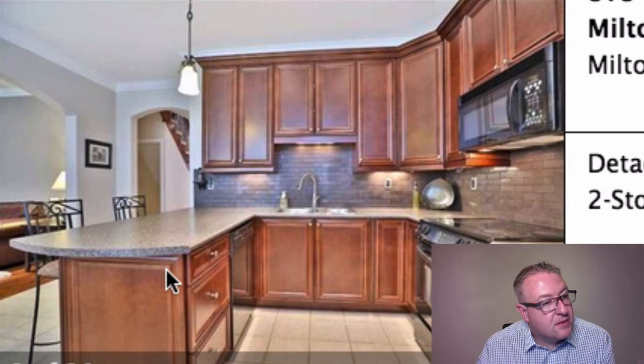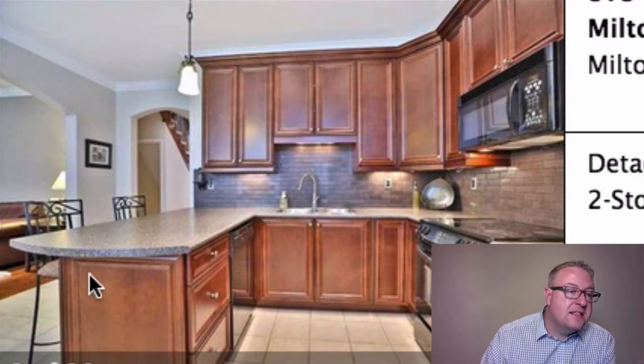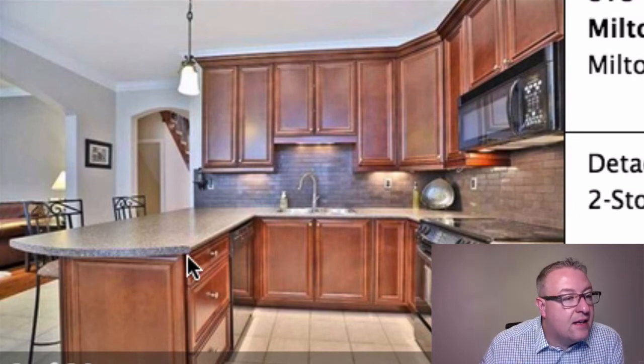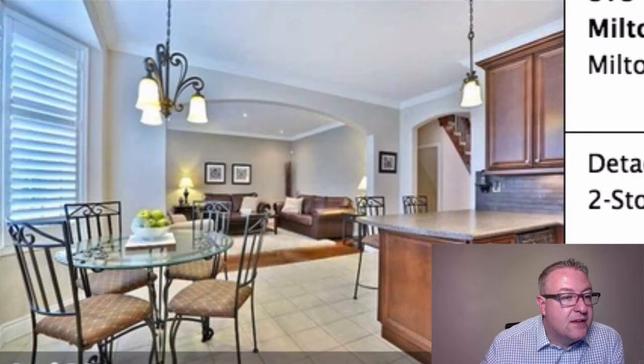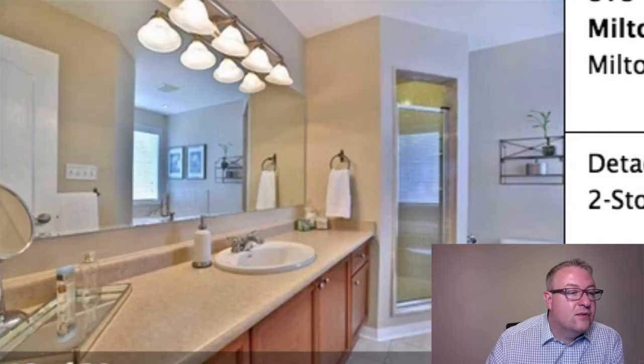What I like about this one is very subtle, but they put an actual cupboard door or an actual finished piece on the end of this island. You don't always see that. Normally, it's just kind of a flat finishing piece on the end. There's molding on the top of the kitchen, a nice looking backsplash, pot lights, California shutters.